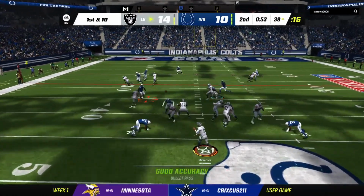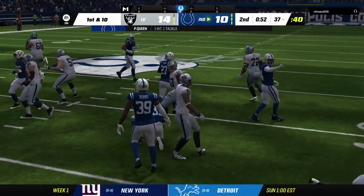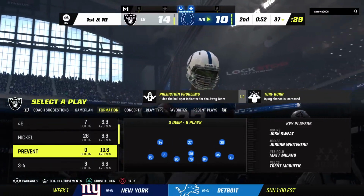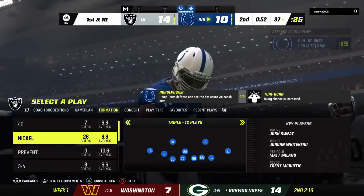Throwing on first down is Mahomes. Oh, that's into a sea of bodies, and it's intercepted. Picked off by Patrick Queen. And the Colts are going to take over once again at their own 37-yard line.